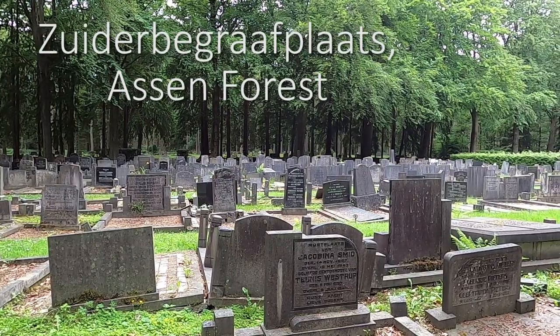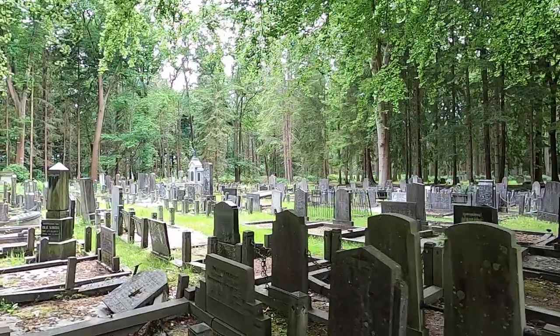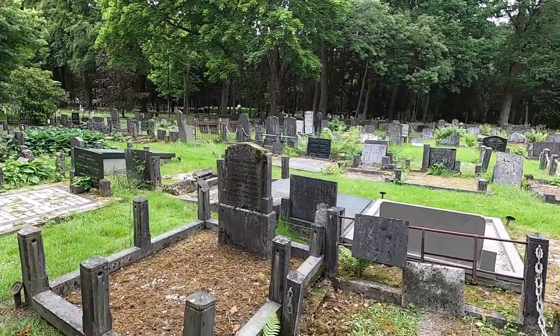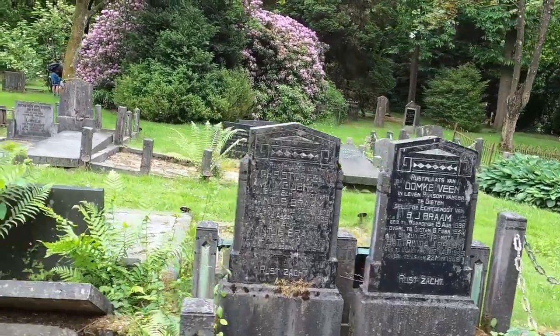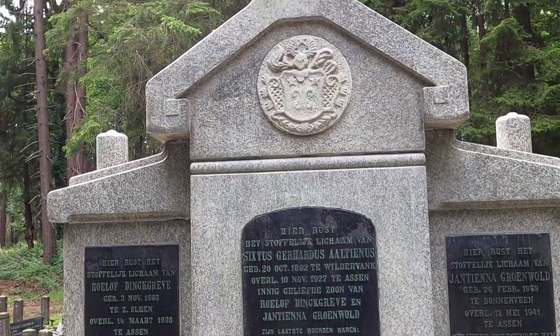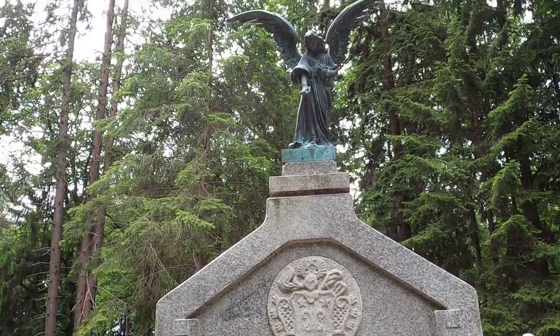The Zuidbegraafplaats is an amazing-looking cemetery in the Assen Forest, which we found along our bike route between our vacation house and the town of Assen. It's something out of a Gothic horror film with so many different types of tombstones dating back hundreds of years.